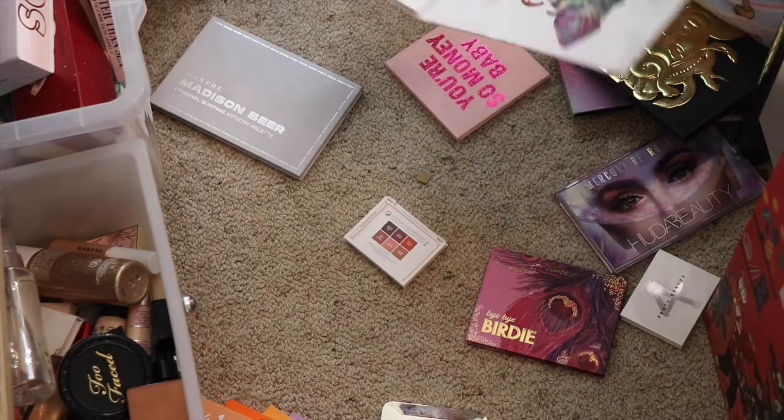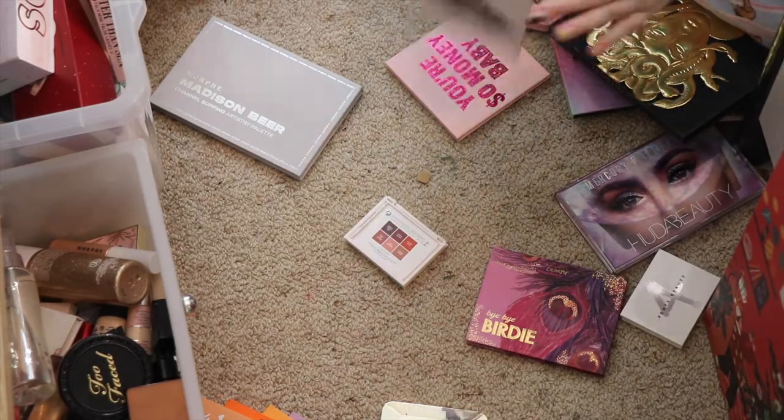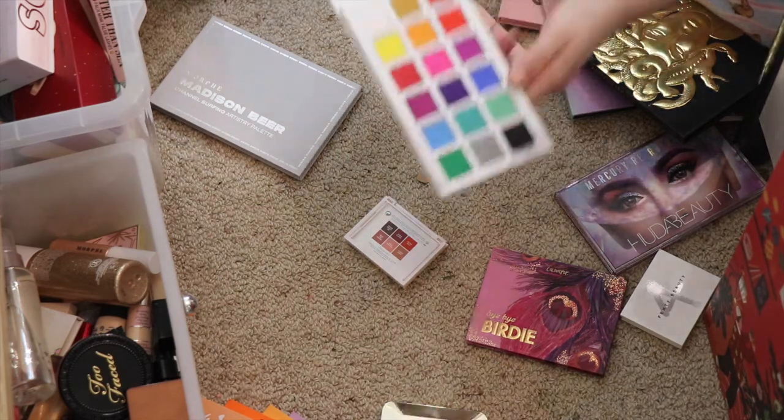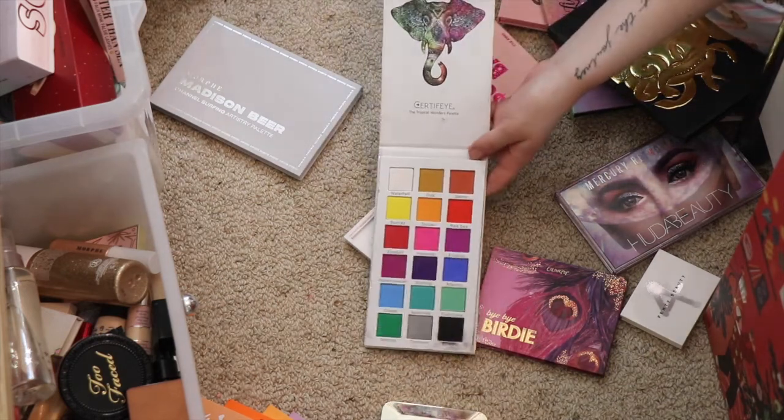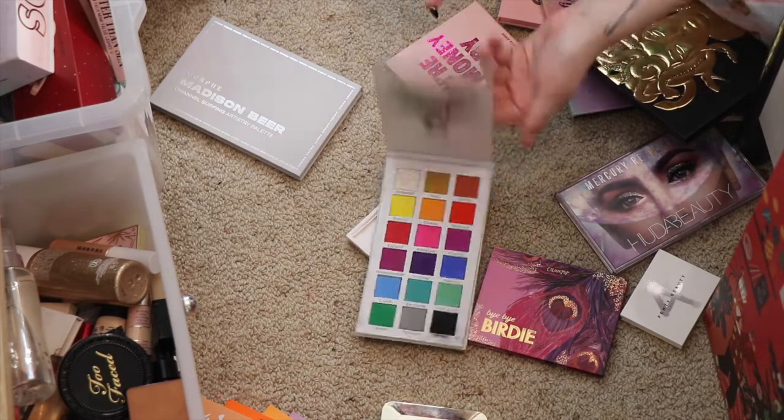So yeah, this is the Certify palette, the Tropical Wonders palette. I actually have used this a fair bit and I do really love it. It's such a beautiful palette, the colours are amazing, and they're really good quality as well, so it's staying.